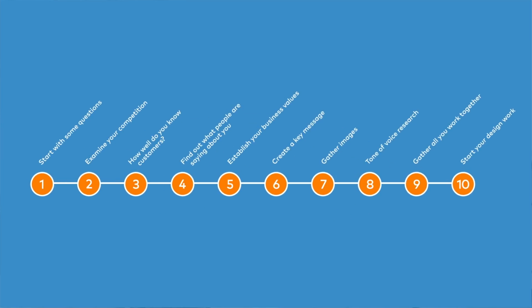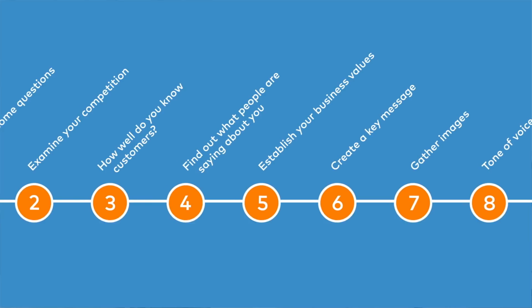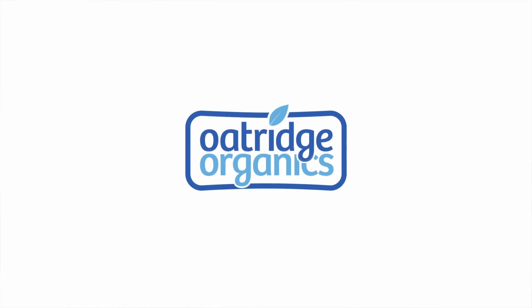Follow the next steps to bring your business up to date in a way that represents everything you do today, while staying true to your roots. To put the following advice into context, we'll refer to a fictitious, homemade cosmetics business called Oat Ridge Organics. Right, all set? Let's build a better brand.